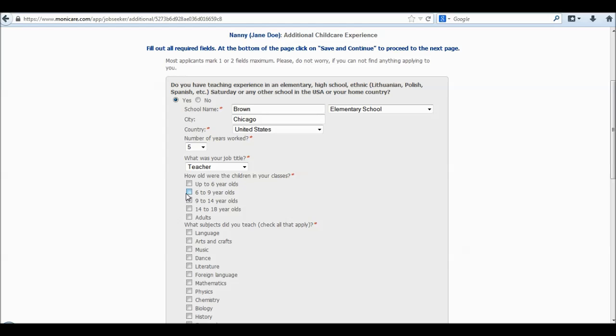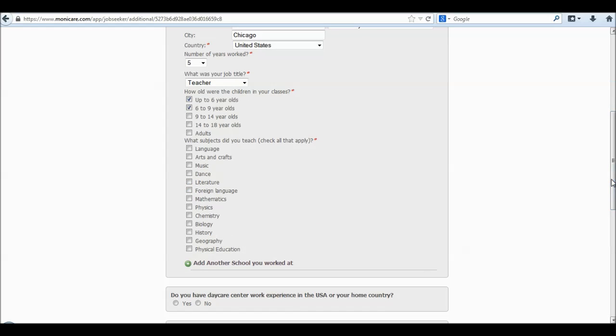Then let us know how old the children were in your classes. And then click all of the subjects that you taught. You may click as many of these subjects as apply.